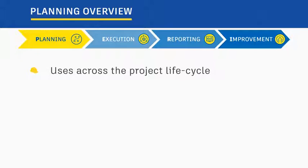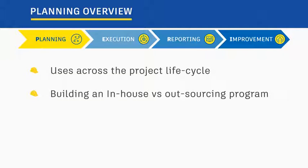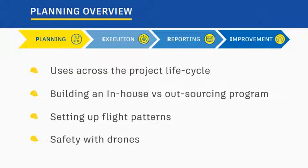In this chapter, we'll touch on what we need to plan for when integrating use of drones in our surveying and inspection process. First, we'll look at how drone technology is applicable across the project lifecycle, deciding to outsource or build an in-house drone program, setting up flight patterns, and safety with drones.